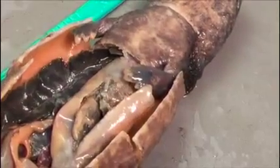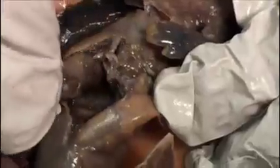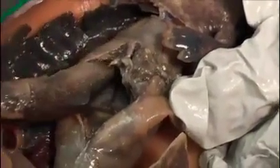Oh, that's fish. That's a fish head. Whoa! This one. Whoa! Okay. Fish head. That's a little too much for me. Oh my god! Apparently, our mud puppy just ate a full course meal before it died.